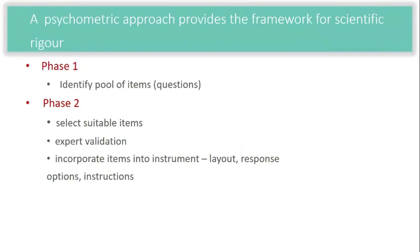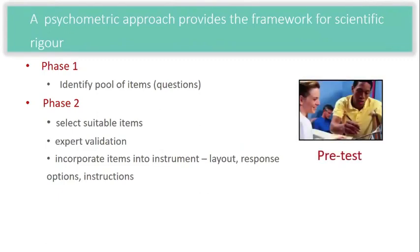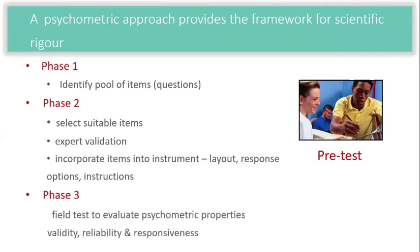And it's important at that stage to pay attention to the layout, response options, instructions, and so on. Once we have that prototype scale, we then pre-test it. We sit down with a number of respondents, usually between 10 and 20, and we go through the scale with them as they're using it. We identify any problems they have, and then we can go back and sort that out before we go on to phase three. Phase three is a very important phase, and it's a large phase, and it usually takes quite a long time. It's to field test the instrument to make sure that it is valid, it is reliable, and it is responsive.